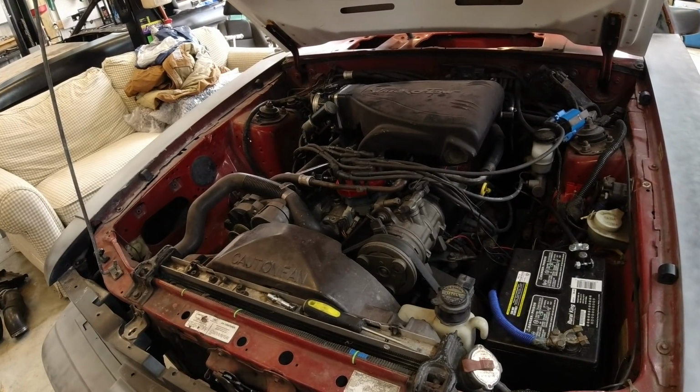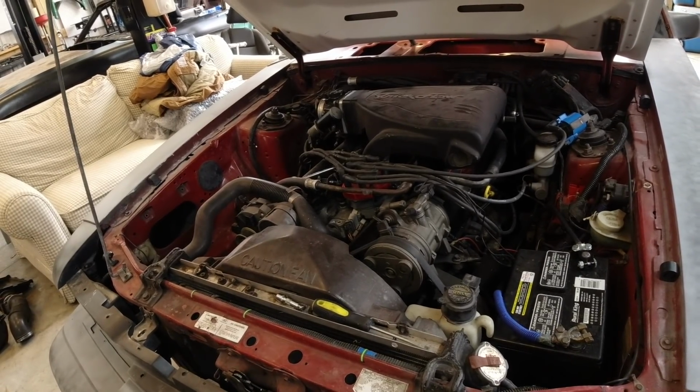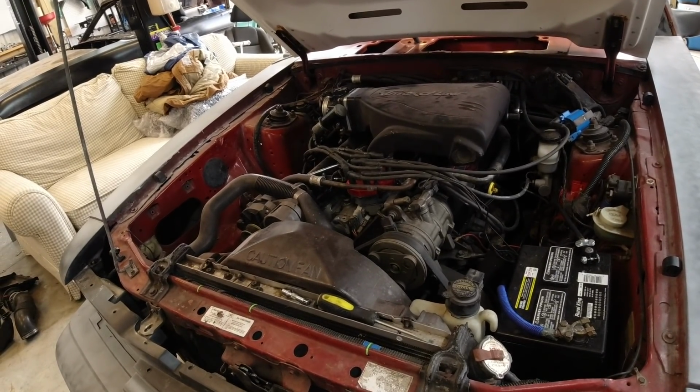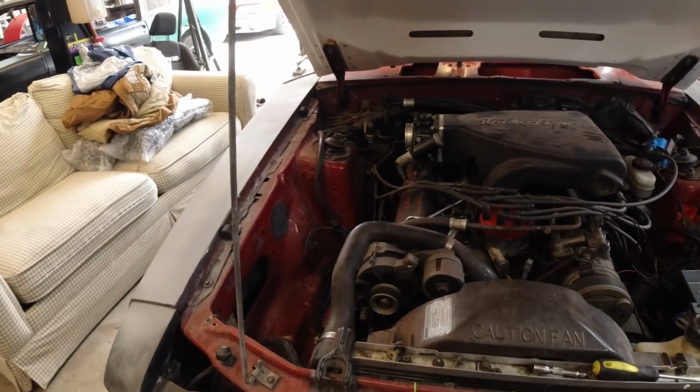You're looking for broken wires for sure. You're looking for cracked and broken vacuum. At this point, these vacuum lines are just literally snapping. You've probably seen it, man. They just dry rot. They don't look dry rotted. They look like they're good, but then they're broken as soon as you touch them.